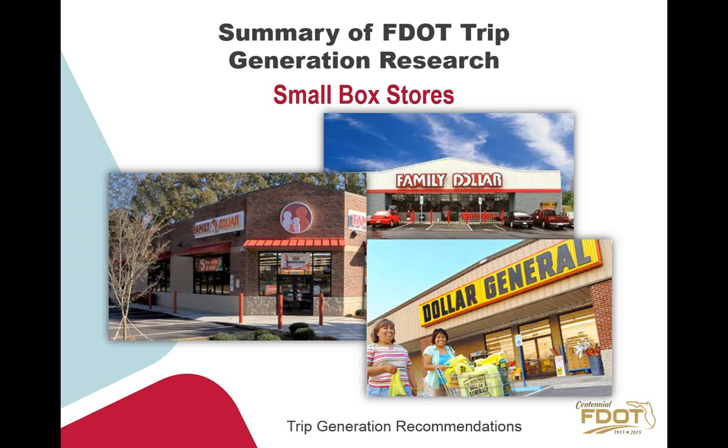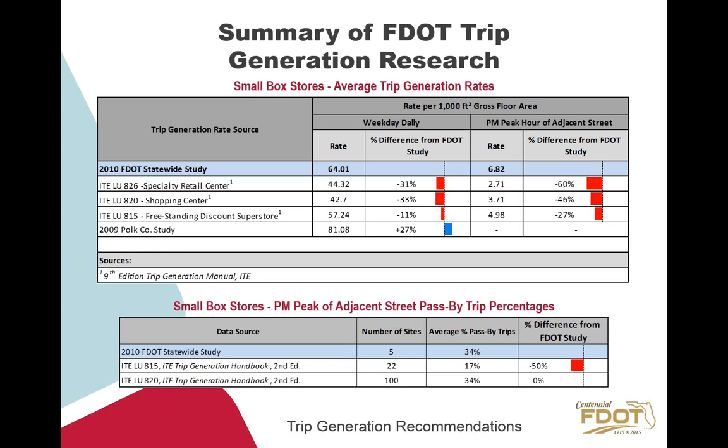For this study, 15 small box store sites were selected throughout the state for analysis. These stores ranged in size from roughly 8 to 17,000 square feet of gross floor area. As I mentioned a moment ago, typically ITE land uses such as specialty retail, shopping center, and freestanding discount superstores have been used to analyze small box stores.